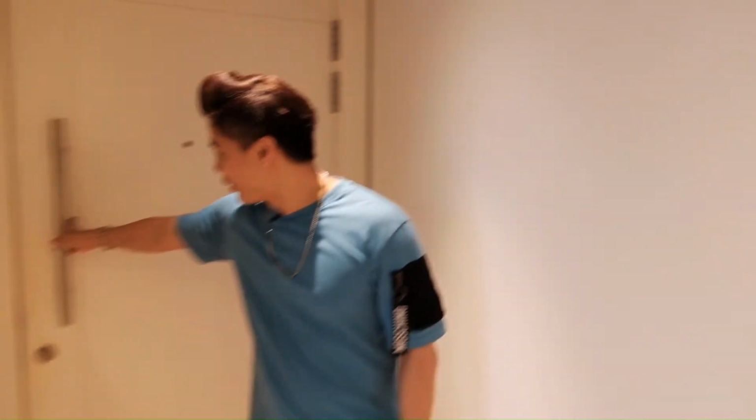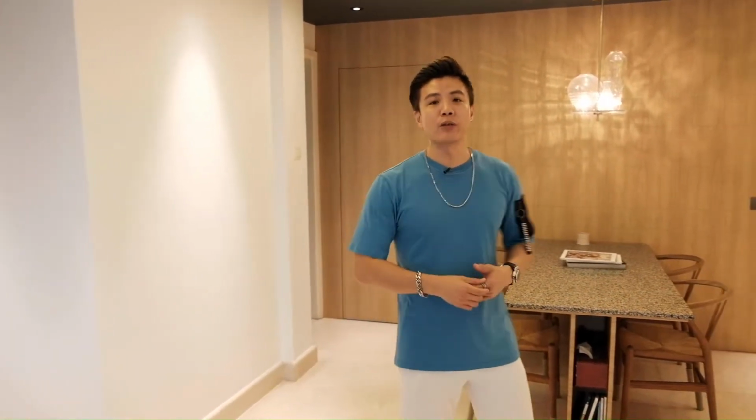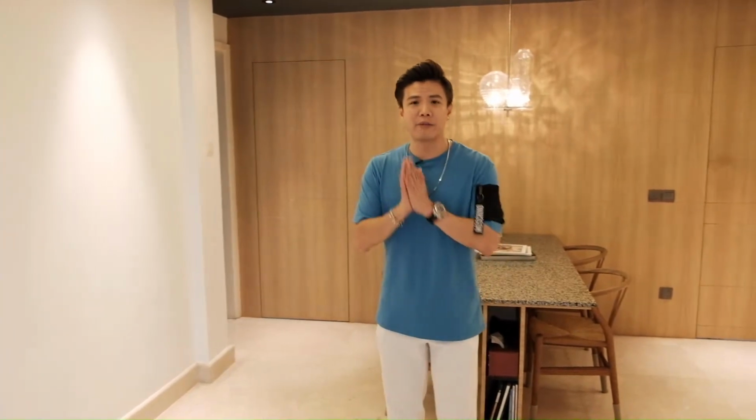Okay, not exactly my home, but a brand new home. Let me just get the door. A brand new, nicely listing here in the Upper East Coast region at the Calypso. Where is this Upper East Coast? It's just next to the Bayshore region. So why I want to share with you this is because this house is a very, very unique house.